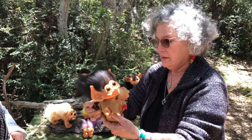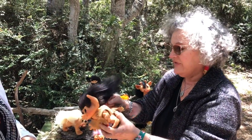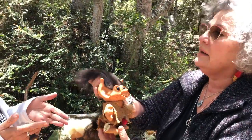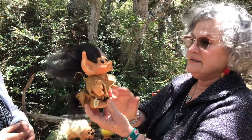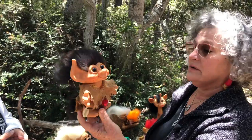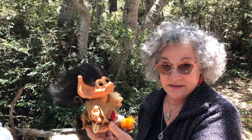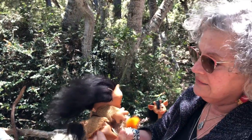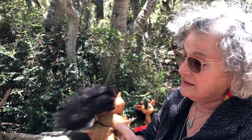Are there any other marks? No, let's see. He's on his feet. That's about it. He's from what year about? It says 1965. I actually thought they were a little earlier, but 65. They came in 3 sizes. He's about 6 inches tall. Then there was a 3-inch and a 2-inch. And if you find one, this is very good luck for you, because they're harder to find. They did not make them for long, probably because the tail out of the mold was very problematic.